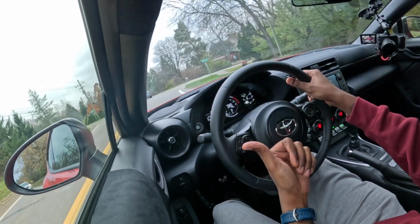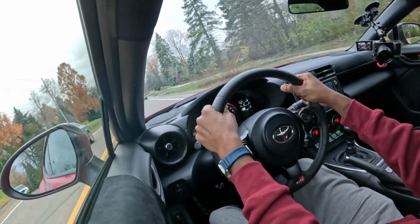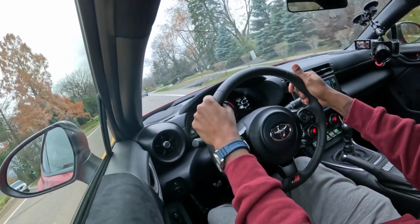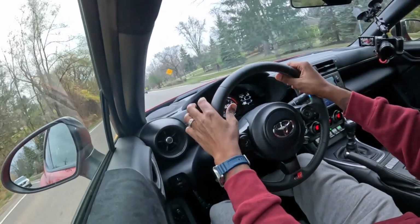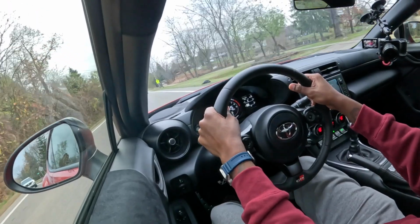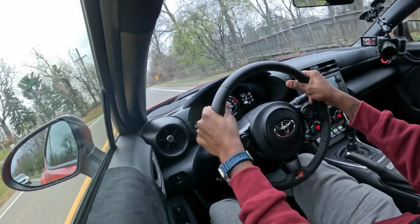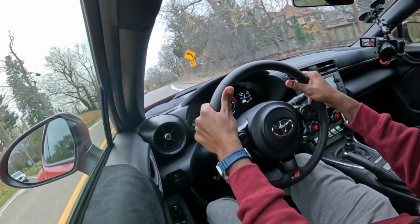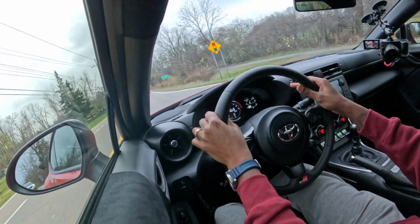The weight is super lightweight, which, as an engineer, it is very difficult to keep weight light. You can throw turbochargers and more power at it to correct it, but to engineer a car that weighs less than everything else, 2,800 pounds, this weighs less than the Civic, this is about what a Fiesta ST used to weigh. And this is much better than its predecessor.